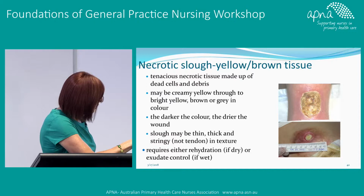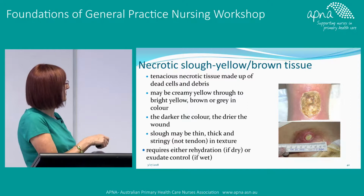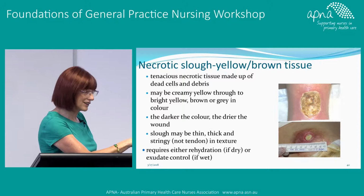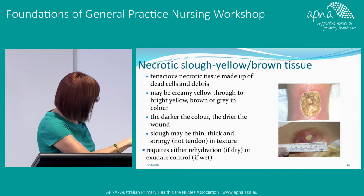So drier, wetter. If it is dry and you do need to remove it, you would think about rehydrating it. So getting some form of moisture on this one if you weren't going to cut it off. This one does not need more moisture added though. This one needs moisture management, something to soak all that fluid up instead of having it sit all wet here in the dressing and cause damage to the peri-wound.